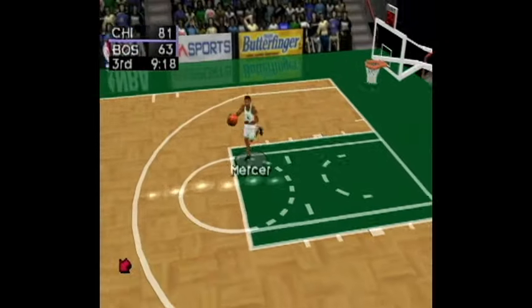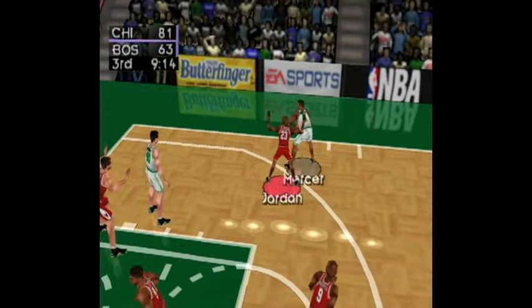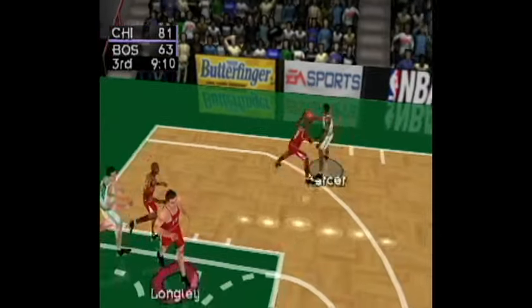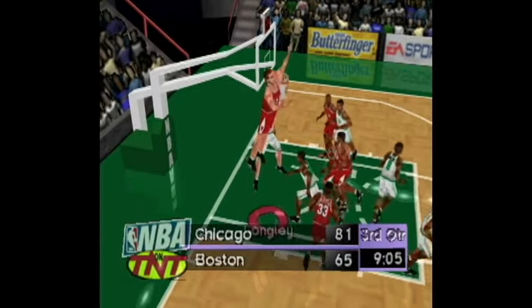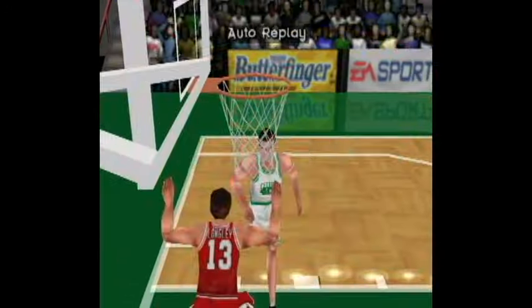Rodman's with the short pop. Inbound pass to number five. From the right side to Knight. Mercer handles the pass. Gets it to Knight. Gets it to Walker. He takes the shot. Knight with the reverse jam. Let's check out the replay.